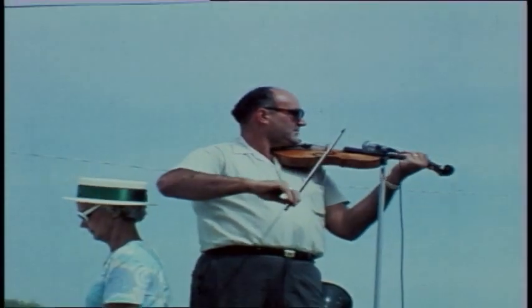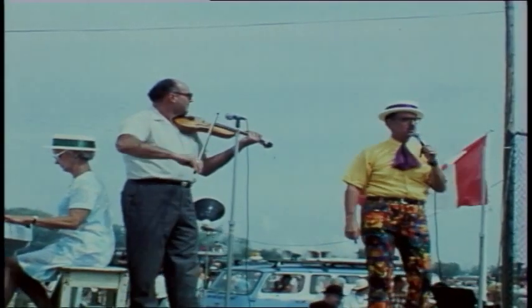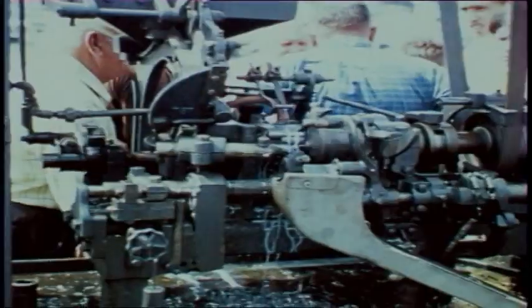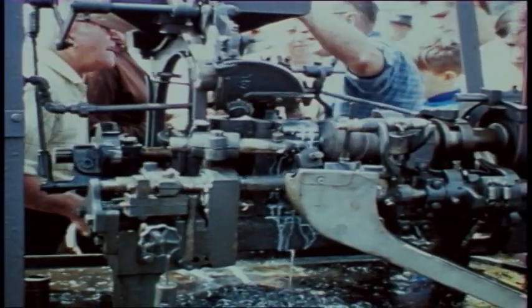Vince Mountford has been the jovial MC of the grandstand show since its inception. He's always right at home at Steam-era. The P.L. Robertson Company of Milton display this excellent example of an early automatic screw-cutting lathe.